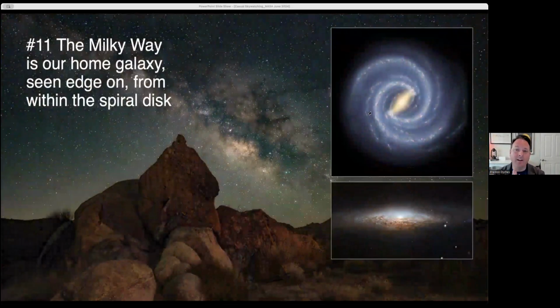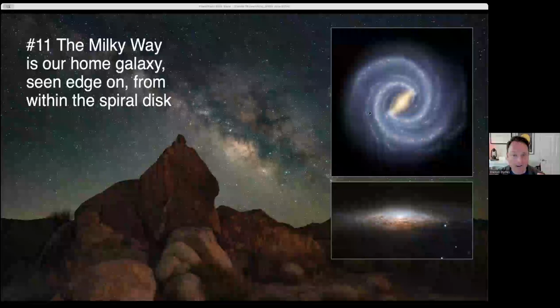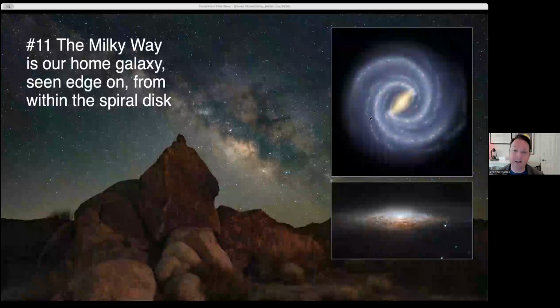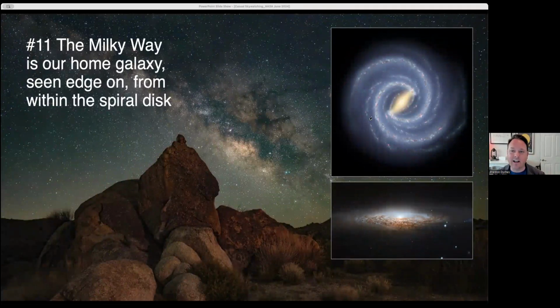So our penultimate shareable fact here is number 11. The Milky Way is our home galaxy, and it's seen edge on from within the spiral disk. I hope you've been fortunate enough to see the Milky Way with your own eyes. It's something I highly recommend because it's really awe-inspiring. To the eye, it looks like a faint band of misty light that stretches across the sky, kind of like clouds.